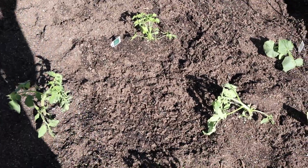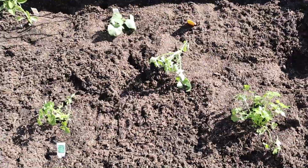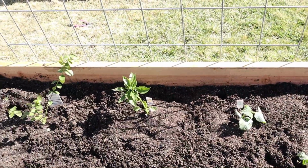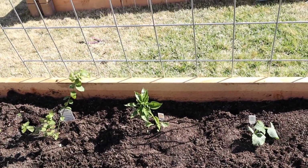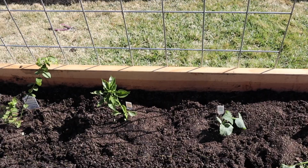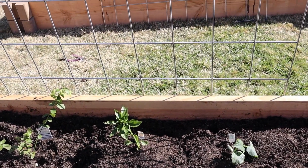Two big tomato plants. I guess I should stand like this. Yeah, so these two tomatoes are surrounded by two parsleys. Over there by the cage we've got blueberries on the left, orange bell peppers in the middle, and cucumber on the right. So those are all hopefully going to grow upwards onto the trellis.